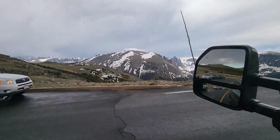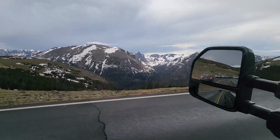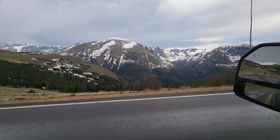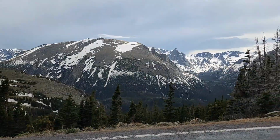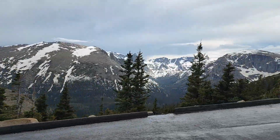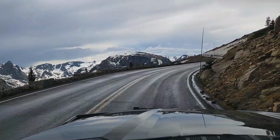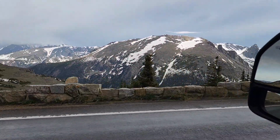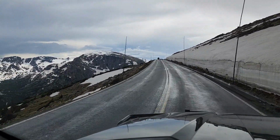Jeff, what is our elevation? 11,482. Look at that. Isn't that just stunning? Such a fun drive.